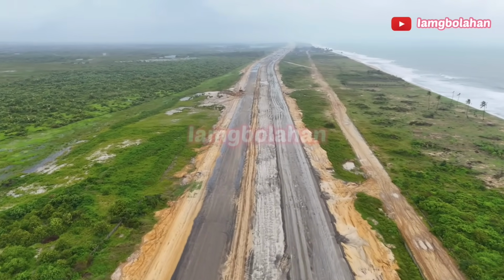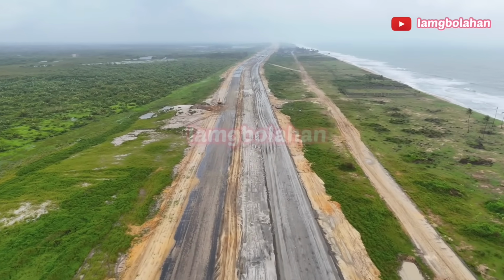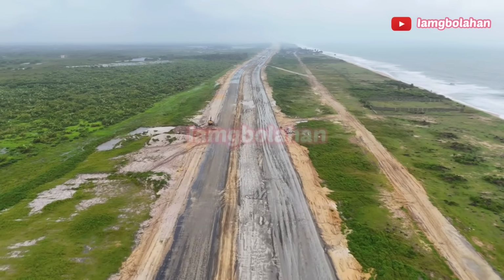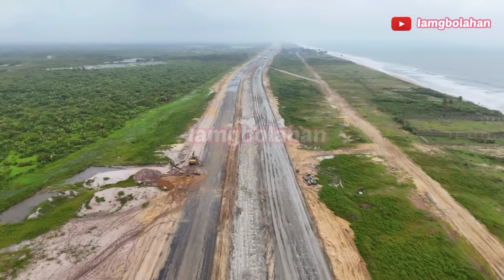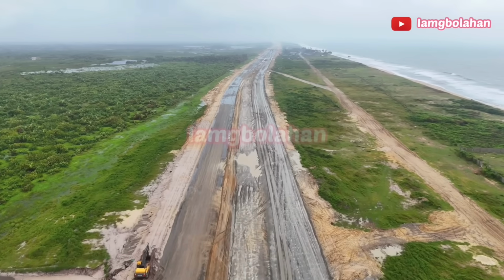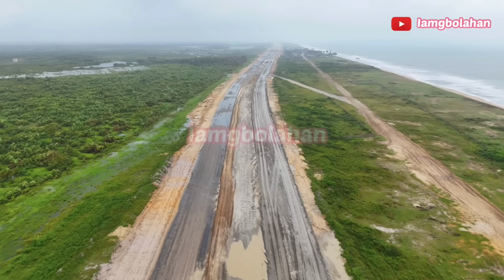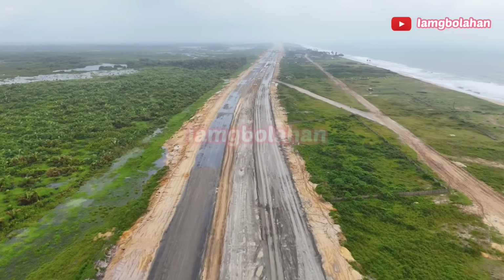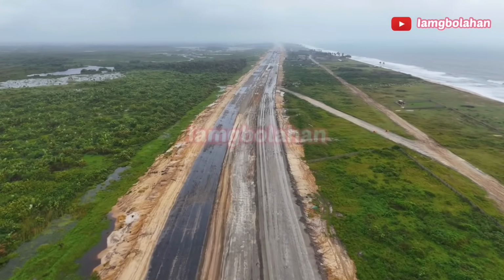From this area view, it's clear that this Sangotedo to Eko Akete stretch is entering a more advanced phase of construction. One lane already has its concrete base, reinforcement bars are on site, and machinery is in place, meaning full concrete paving could begin anytime from now, compared to what we saw just weeks ago when the terrain was still largely sandy and unstructured. This is real progress.